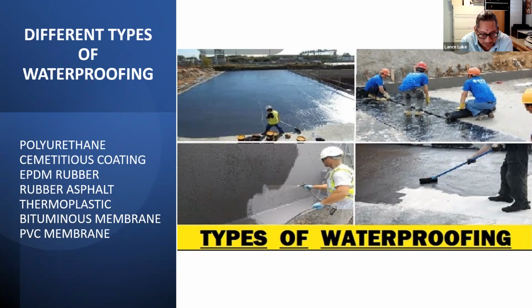EPDM rubber, that's a synthetic rubber, and the EPDM stands for ethylene propylene diene monomer. I can't even pronounce it, but that's one. Thermoplastic is actually synthetic resin. The rubber asphalt is like your car tire, that kind of rubber.